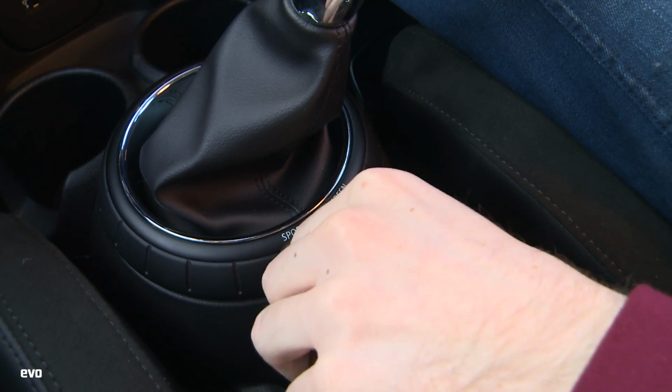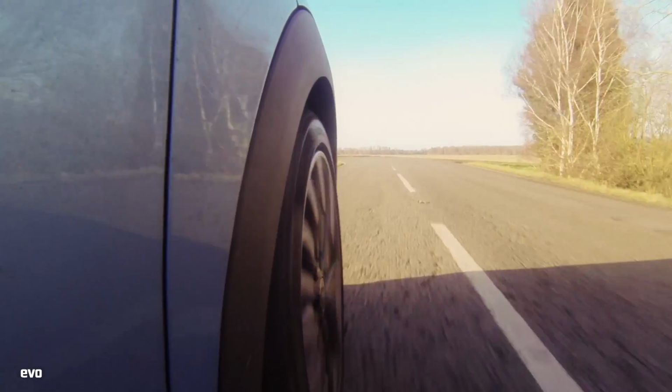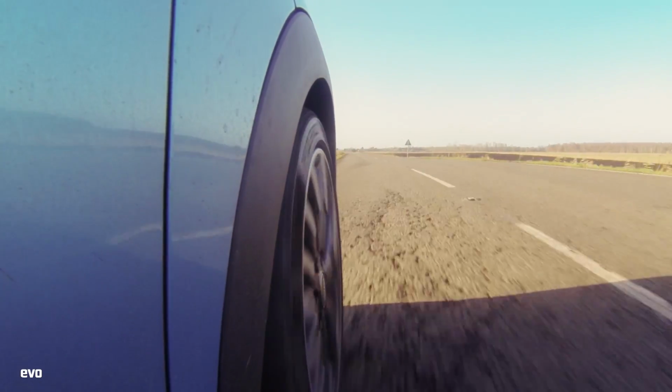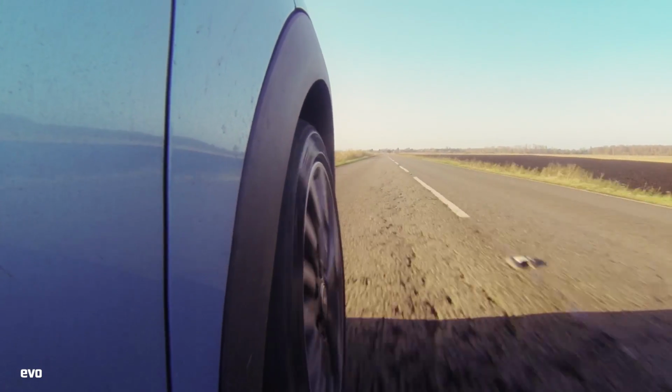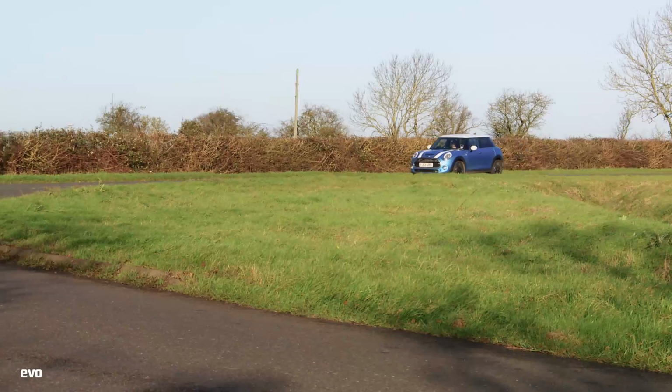And as we know, we've got the sport mode, the maximum go-kart feel mode. Like most of these systems, it sharpens up the throttle response, it tightens the dampers, and it gives us weightier steering. Now, what I like about the mode is that you can decouple the throttle from the chassis settings, so it means we can have the more supple chassis with the sharper throttle response. And that's perfect for this road. We don't want to firm the car up anymore.